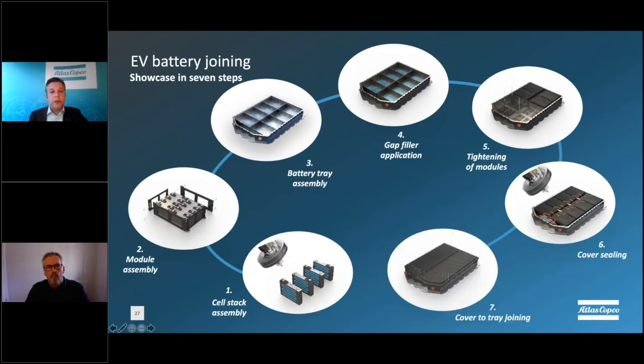Moving on to the seventh and final step, this is the lid sealing. Flow drill fastening is particularly suitable for the battery lid, which, as you can imagine, is quite large, and therefore there's some variability of the tolerances of the components. Steel battery covers are the norm due to better temperature resistance, and the application is only really available from one side. So flow drill fastening provides the flexibility to do this.